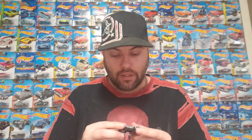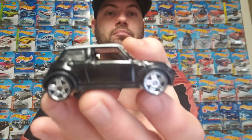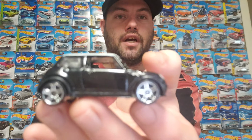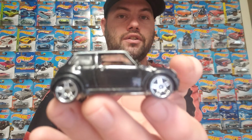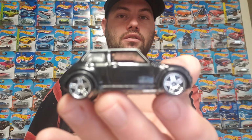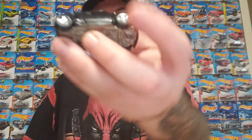Up next, we just have a 2001 Mini Cooper. This one, the body does not come off the chassis like the other one I have does. I have a few of these, but I have one of them where you can actually take the body off of the bottom of the car. It's pretty cool. This is just your basic run-of-the-mill Morris Mini. Black.